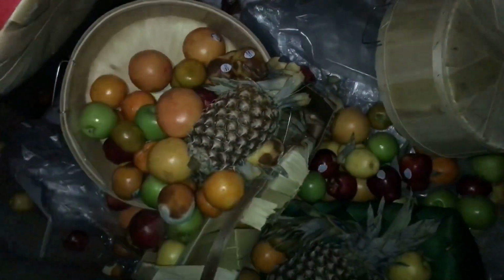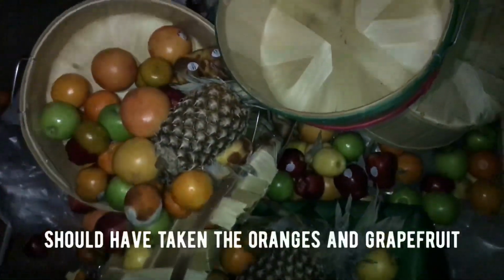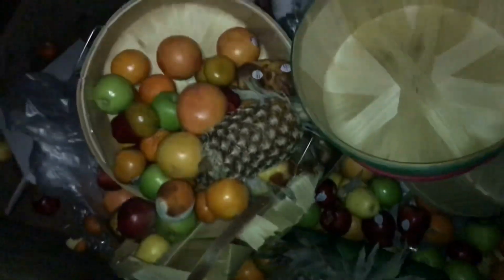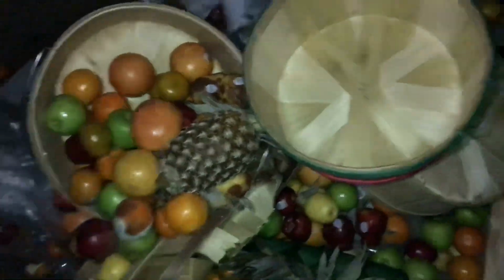I'll dig through trash, and I've actually eaten dumpster food that was packaged before, but just something about fruit that's laying in the bottom of the dumpster like that. But that is a shame. I mean, I can't believe nobody could use any of that. Apples, oranges, grapefruits. That's too bad.